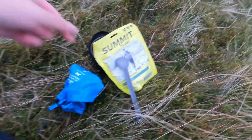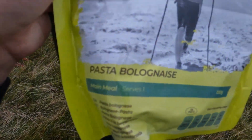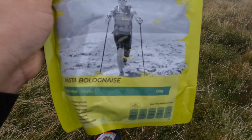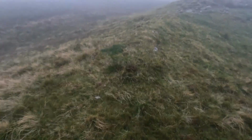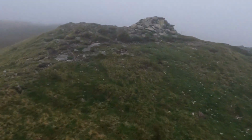So I've not yet had food, but I've got something to eat again, and I've got pasta bolognese tonight. I've not had this one before, but I'm hoping it'll be just as good as the other ones because I quite like these meals. So I'll just bring you over to the summit.